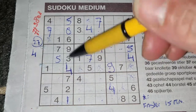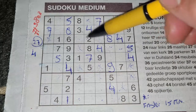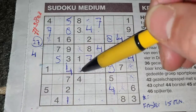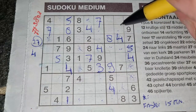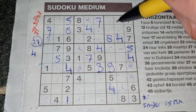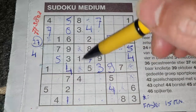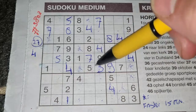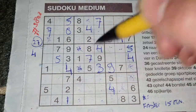3 missing numbers in this big square. One of the missing numbers is 3. We see here 3, no 3 in these 2 boxes. So 1 box left for the 3 should be there. We have 2 missing numbers in this big square for the numbers. 1, the 2 is missing, 3, 4, 5, and the 6 is missing. 2 and the 6. Let me mark those 2 boxes.